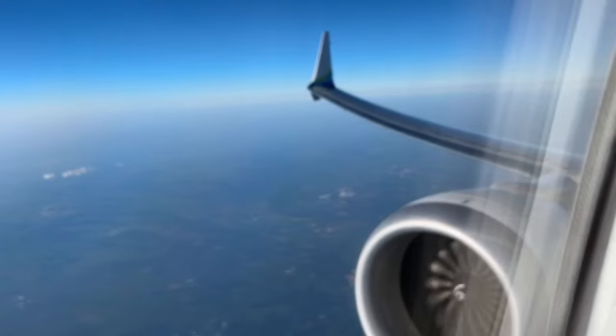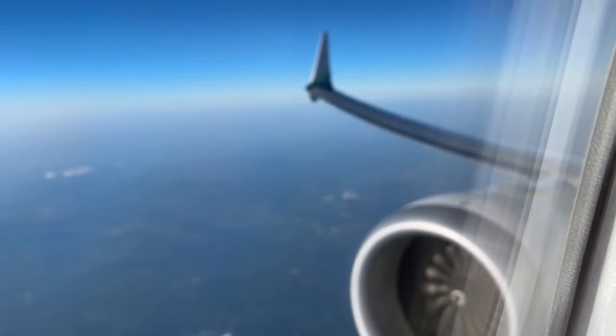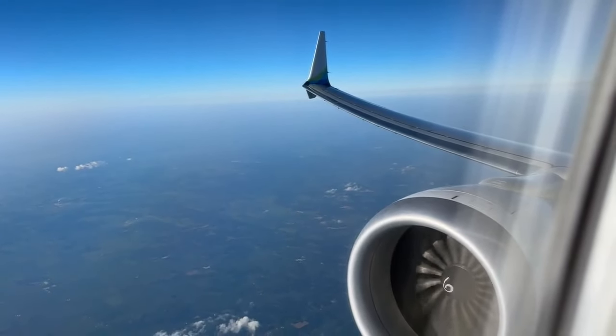And again, they have some really great views from these first class seats of the engines. The fan blades were super cool, so overall the views are just incredible, and you really can't match it there from first class, especially since we had the light on the fan blades for this flight. We were really fortunate to have that here, so that was absolutely incredible.